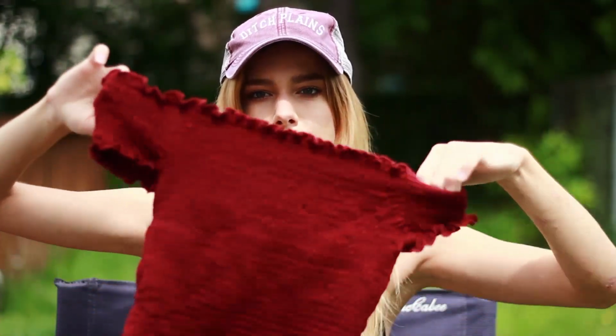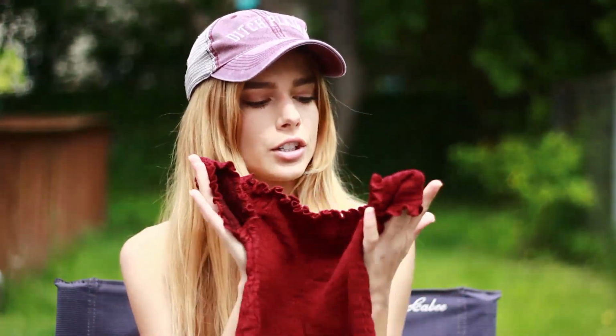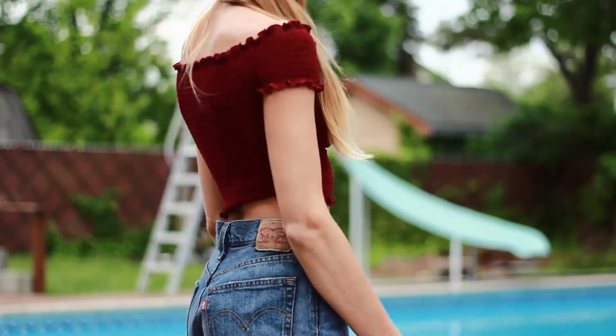This is actually the first one that I purchased. And it's just a really nice deep reddish color. So pretty, really comfortable. You can just throw it on and it's great with pants, shorts, whatever you want to wear. I need a million of these.